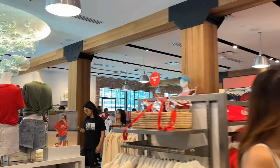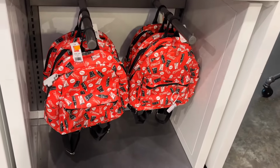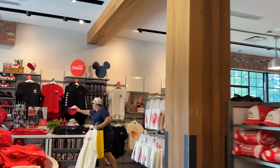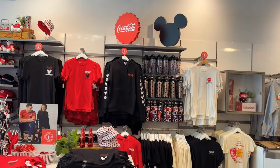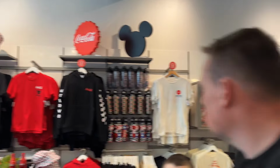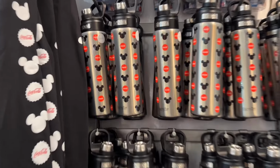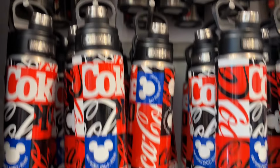You come through, this is all the Coke. They got their own version of probably Coke Loungefly. And this is kind of cool. So back on this back wall, they finally did it. They married the whole thing with Coke and Disney. So this is where the Coke Disney bridge kind of happens. So you can get your Coke Mickey ears, metal water bottles. This is a great one.